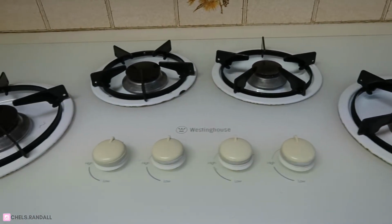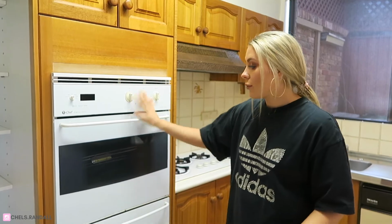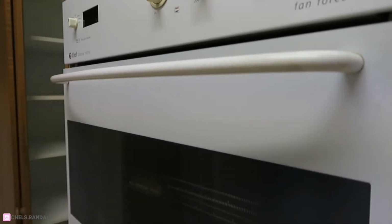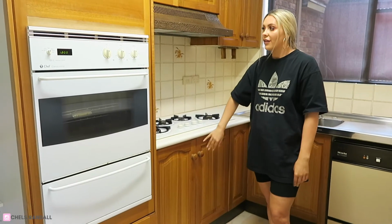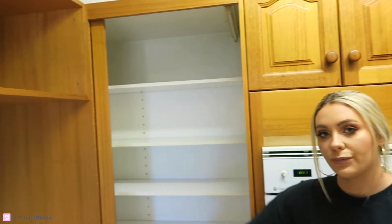Our plan at the moment, we're not quite sure exactly how the kitchen's going to go, but I'm going to move the oven, get a new oven altogether, get rid of this one, move it under here. That way we can have all of this space for pantry and storage.